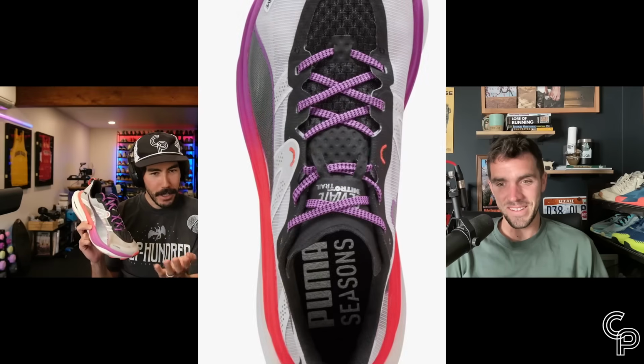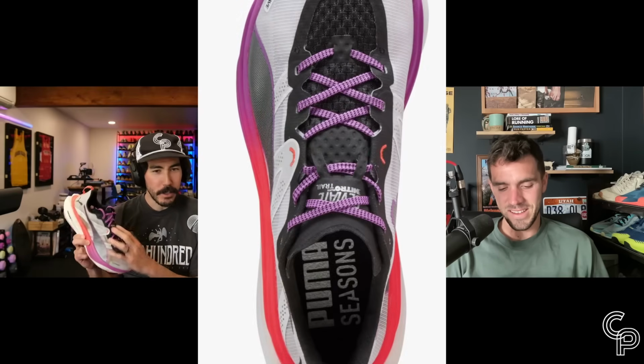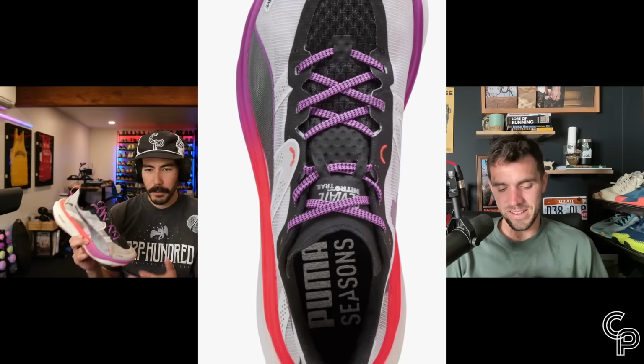One thing that I noticed, Finn, I'm actually curious about your pair. Your tongue doesn't have any loops to slide the laces through, does it? No. On the Puma website, I was going through just making sure I had all my facts straight. Look at one of the main pictures on the Puma website. I'll put it up right now. And the tongue on that shoe on the website has loops on the tongue to go through laces, which we'll dive into a little more in the fit section.